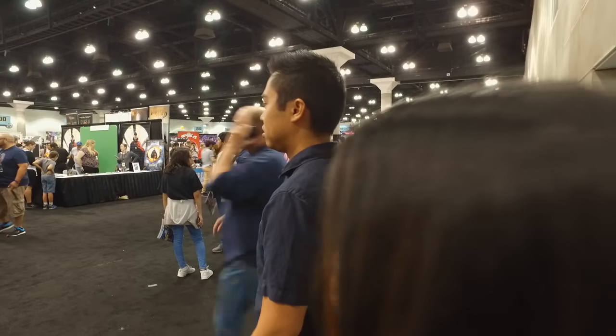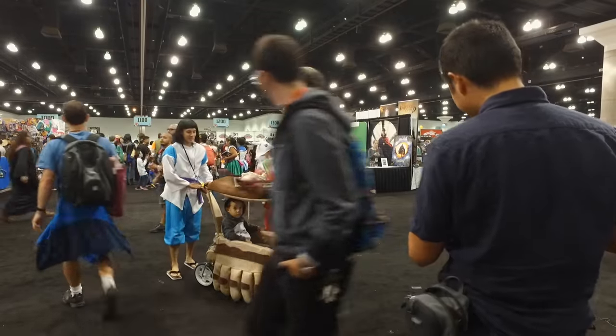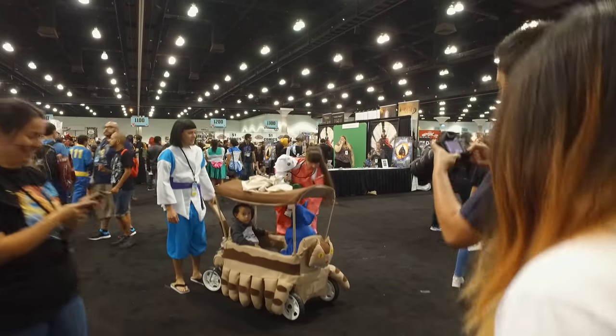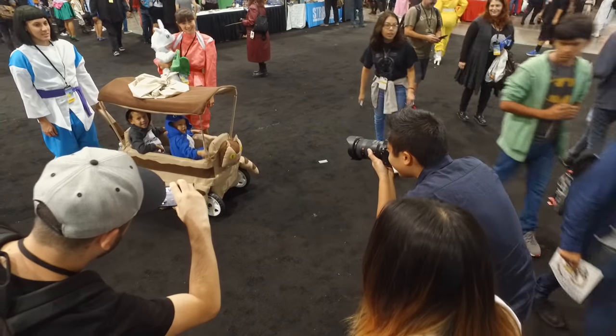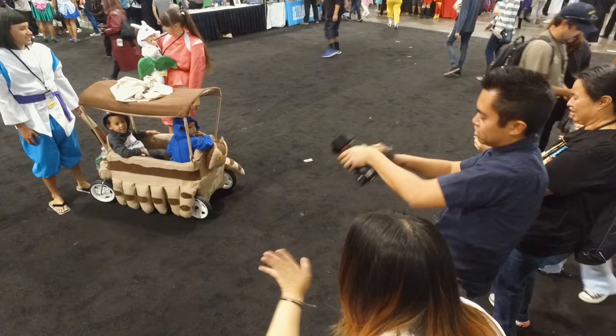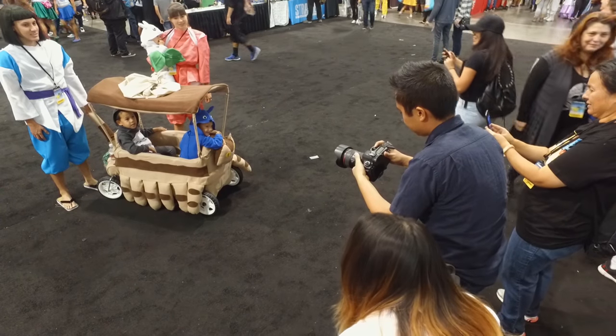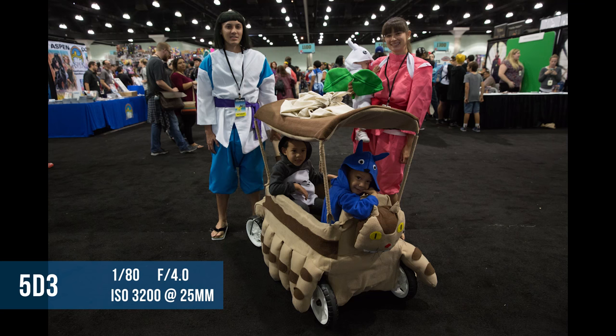Just everything here. There's a cat bus. Can I get a picture of the cat bus, please? Okay, let me bump the ISO a little bit because it's super dark in here. Okay, three, two, one, cheese. One more. Take one more. One more here. Three, two, one, cheese. Excellent.